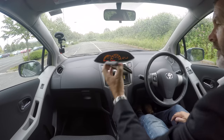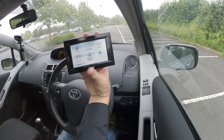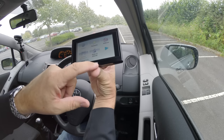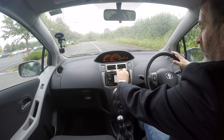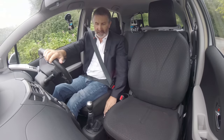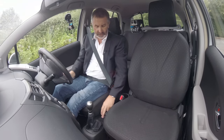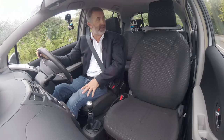I'll just show you a little bit. You can take the front off there, so nobody nicks it. That's the size of a TomTom screen, and it is a TomTom Bluetooth CD radio. Down here we've got USB and auxiliary in sockets, and we've also got the eco off, so we'll press that.